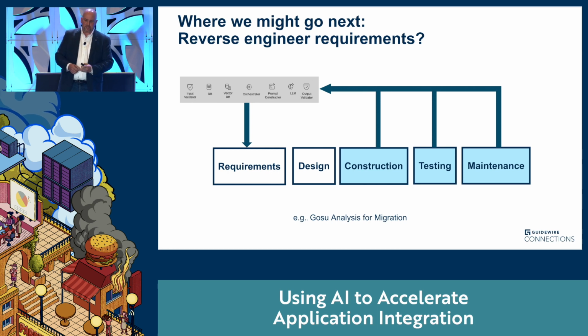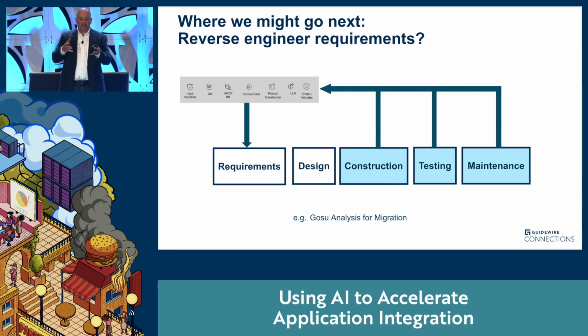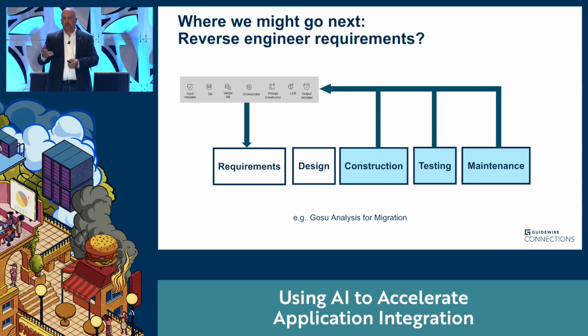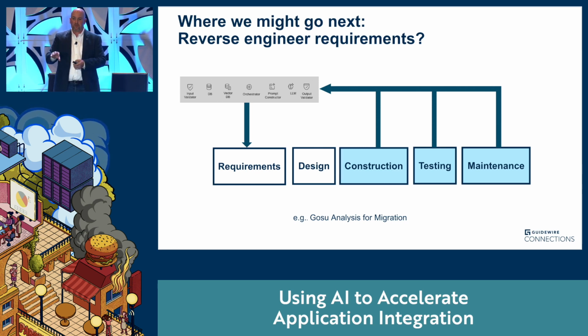Another interesting scenario is, once we could get this going, could we look at actual Gosu code, Gosu tests, anything, and feed that in to help reverse engineer the requirements and then go through that phase again? I spent 8 years of my career on product migration with different programming models.